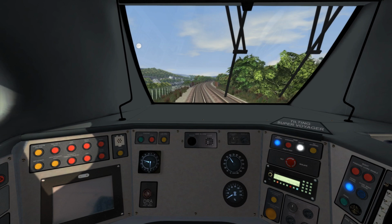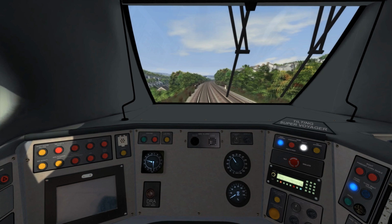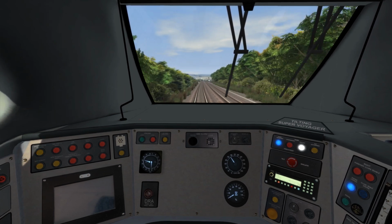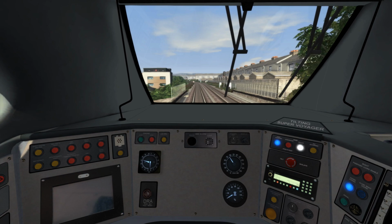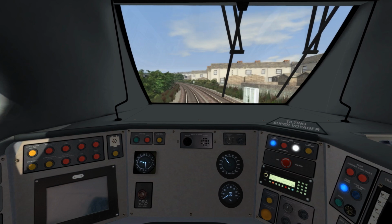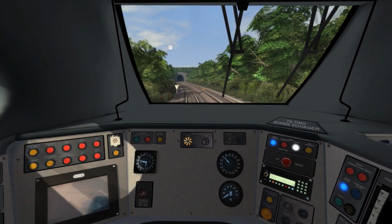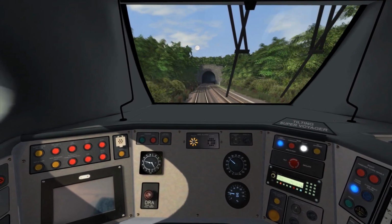Once we pass the 55 speed board, we've then got just under half a mile to go to an upcoming 25 speed limit. So we've now got just under half a mile to go to an upcoming 25 limit. We now have a warning for that speed limit coming into force, with the speed limit coming into force at the other end of this tunnel just coming up.